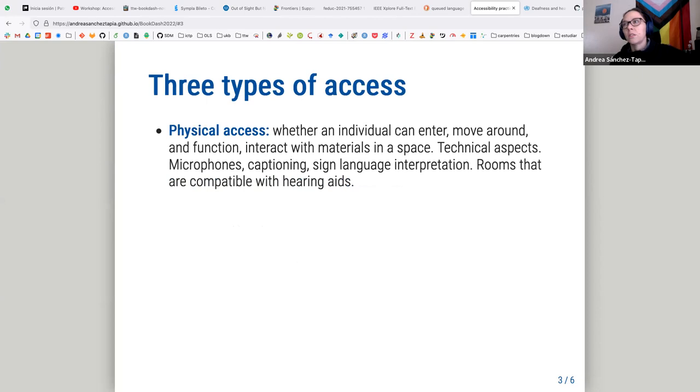So these authors defined three types of access in their paper. The first one is physical access. This is related to what we have described as the technical part of access. It's about whether an individual can move, enter, and interact with the material, and having all the technical aspects of their access and function in the space solved.